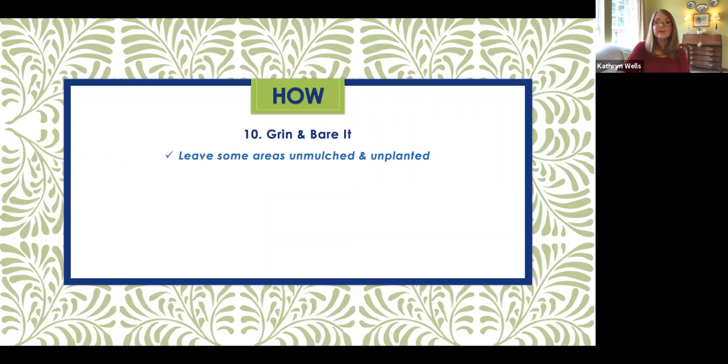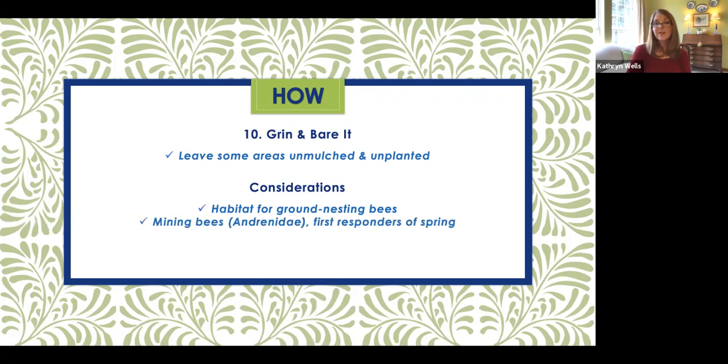So a tenth tip: grin and bear it. Leave some areas unmulched and unplanted. Some considerations: that will provide habitat for ground nesting bees. The mining bees especially are the first responders of spring. So when the Mexican plums are in bloom, when your edibles are just coming in for the spring, these mining bees are the first ones there to pollinate. And they are ground nesters.